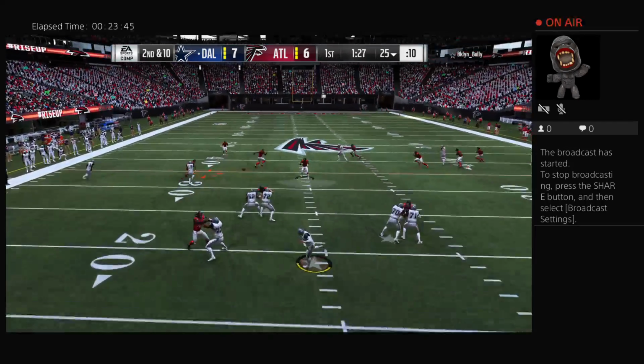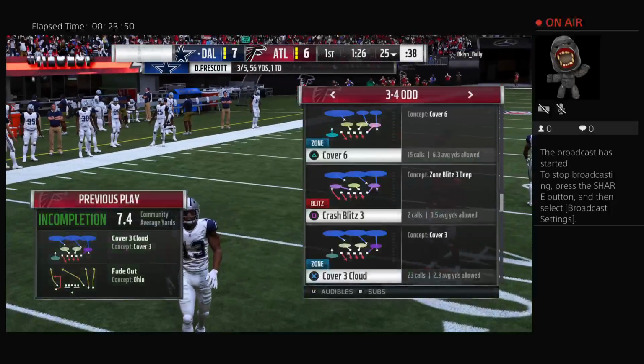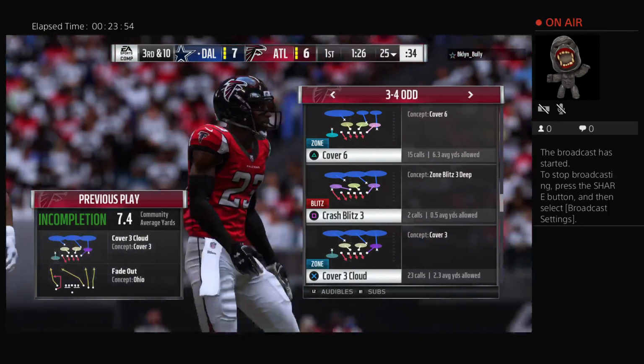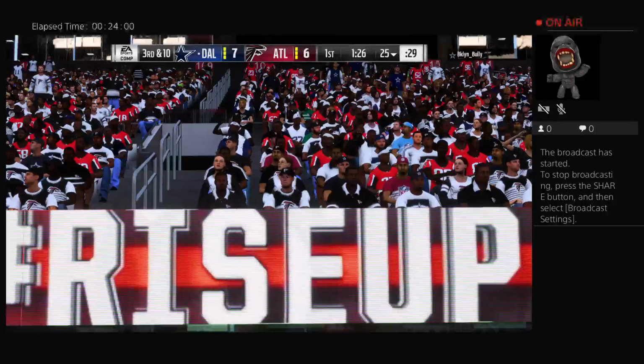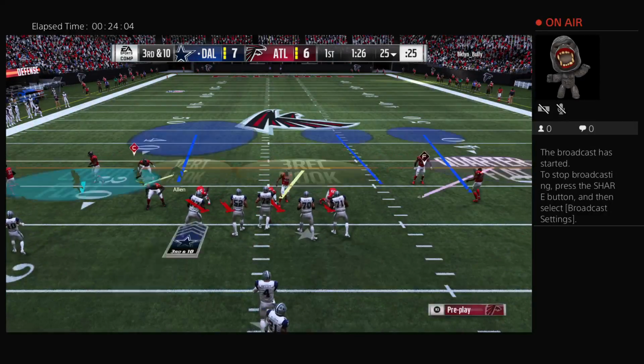Out of the gun, here's Prescott. And that'll be incomplete. Robert Alford that time on the great coverage. Well, Brandon, all receivers are trying to make sure that the defender thinks they're going to the middle of the field when they're running the out cut. On that play, didn't get it done very well because that one was batted down. They come up to the line now facing a 3rd and 10 after the incompletion.